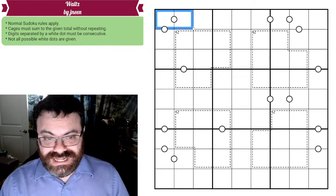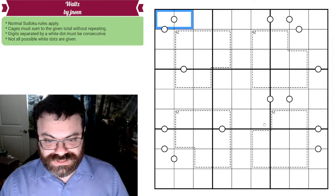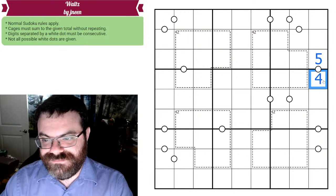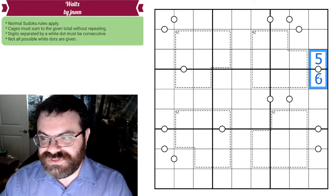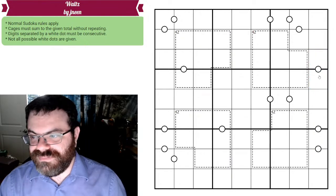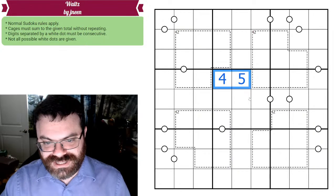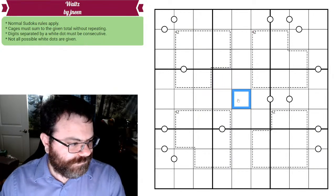Digits separated by a white dot must be consecutive. So let's just take these on their own. If this is a 5, this would then have to be a 4 or a 6 in order to have those be consecutive. And not all possible white dots are given. That means I could do 4 or 5 here, and that's perfectly fine even though there's no white dot.